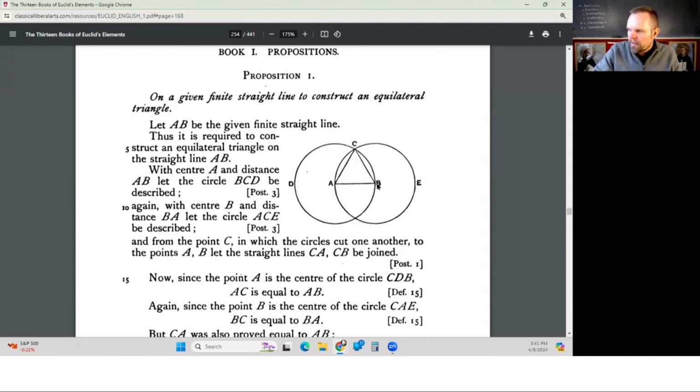So we have a finite straight line and we have a circle so far. The next step, we're going to do the same thing, starting with point B as the center and point A now as the distance to the circumference. We're going to describe the circle ACE around center point B. That's this second circle here. Okay, that's what's done here in this second step of the construction.